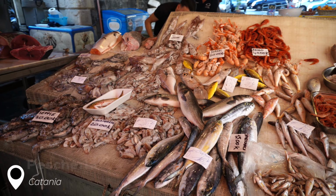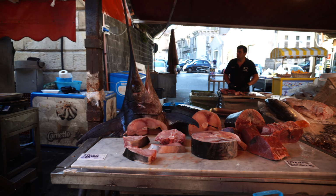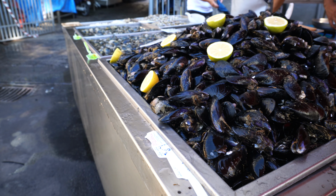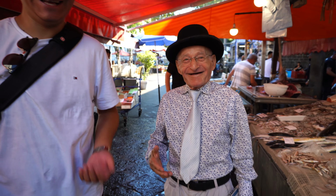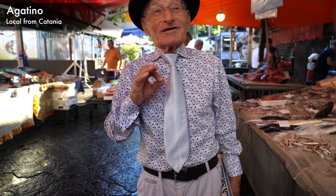The official name of this place is Pescheria di Catania, and it's a vibrant spectacle. Swordfish heads and mollusks shine in the sunlight, while vendors yell their prices and equally as vocal, locals yell back. The whole affair is comical. Amidst this bustling scene, a local man bursts into our shot, and we aren't surprised. Sicilians have been eager to talk to us and just make sure we're having a good time. They're the best hosts. Agatino.